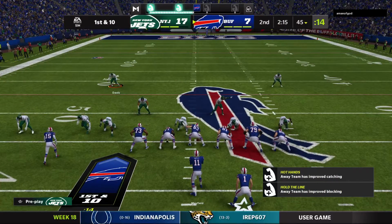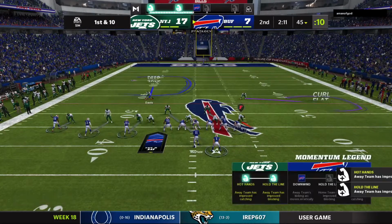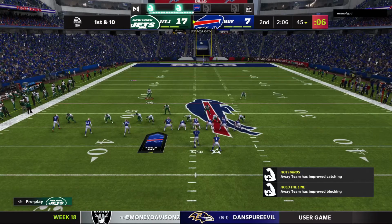Check. 53's Mike. I don't even know why this team. Pistol. 53's the Mike. Push him back.